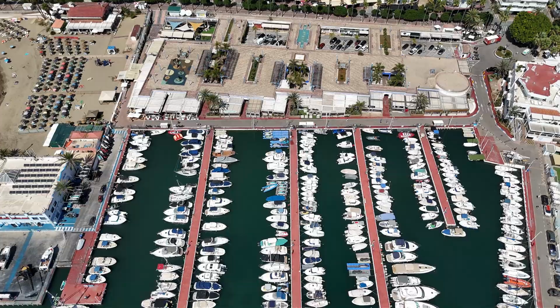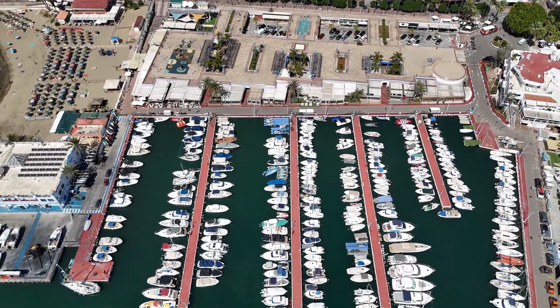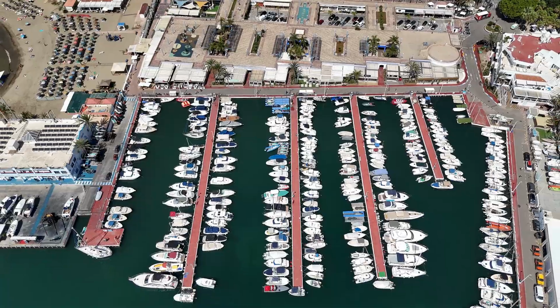If you're currently boat shopping, save this list. It might be the $30,000 checklist that saves your season.